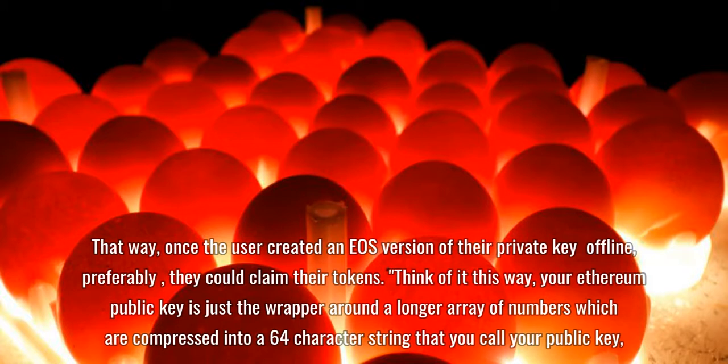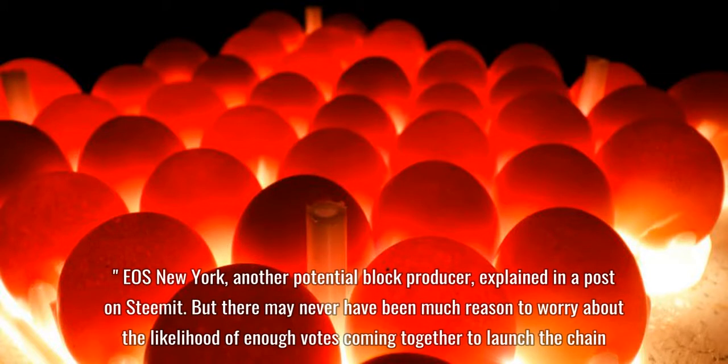Think of it this way, your Ethereum public key is just the wrapper around a longer array of numbers which are compressed into a 64-character string that you call your public key, EOS New York, another potential block producer, explained in a post on Steemit.